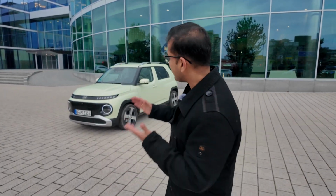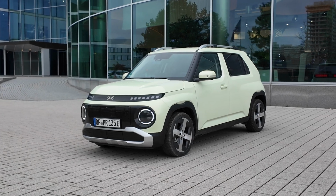If you're shopping for a small electric car, you have some pretty great options for around 24,000 euros. The Renault 5, the Citroën EC3, and this, the Hyundai Inster. But what makes this special, and is this the one to buy? I'm AJ, you're watching Autogefuehl, and let's dive right in.